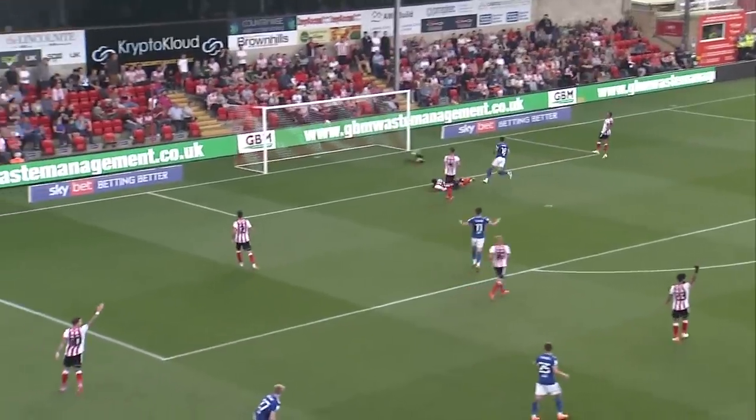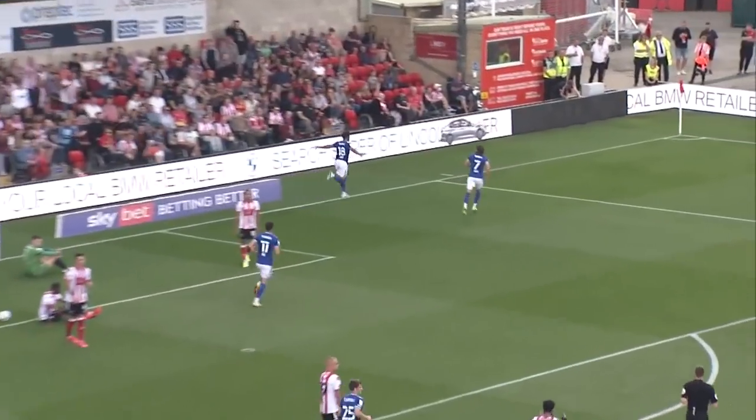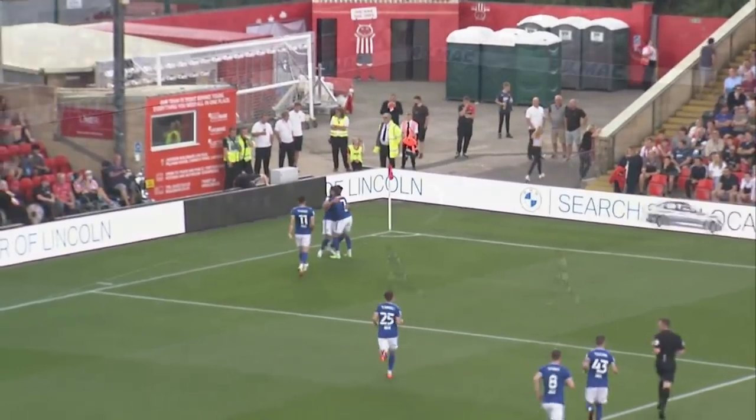Now, can they hold on to a lead? He's done that already, Coulson. Whipped in a ball before that. That's a great ball in. And Bond's just saying, header. And I tell you what that is. As a centre-forward, that is a brave header.